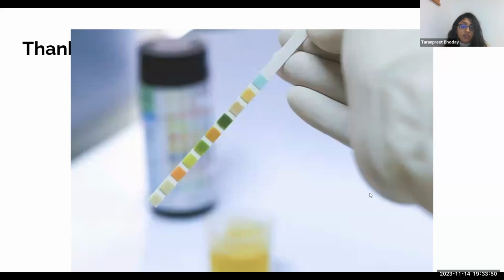Any questions on this child or immunizations or UTI antibiotics?